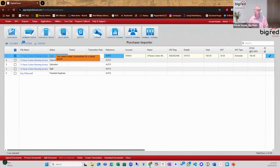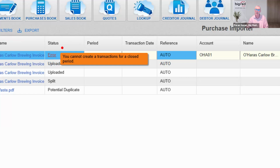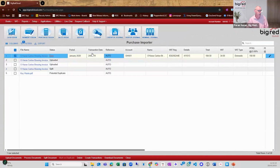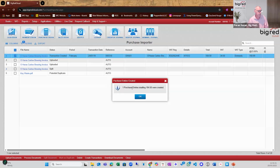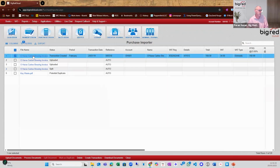So it's a good example following on from the previous question. It's telling me I can't create a transaction because the period is actually closed. Okay, so there's the business logic in action. But let me go into maybe February and we'll try and put it into February. So create transaction now. We should be fine unless there's any other problems. There we go. So that's created one purchase invoice.